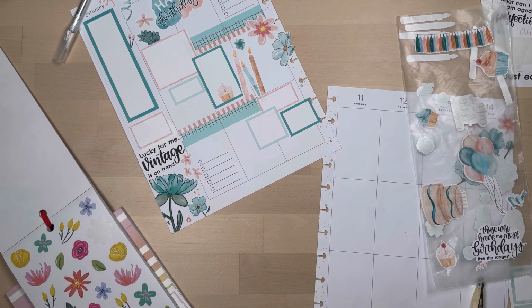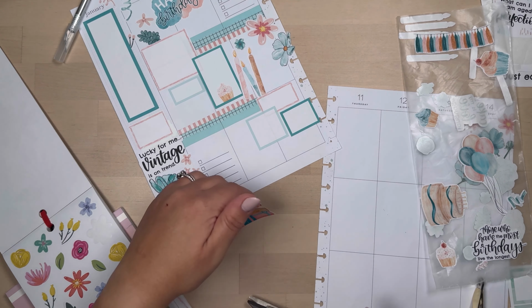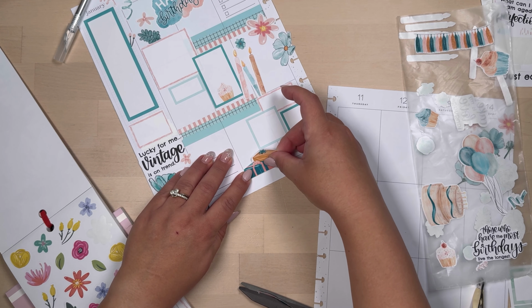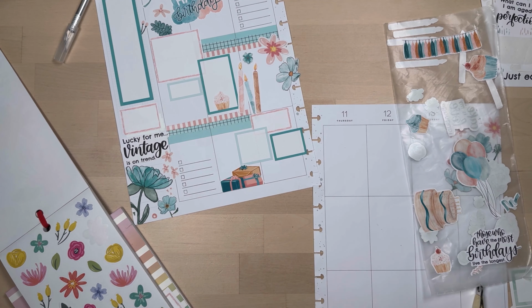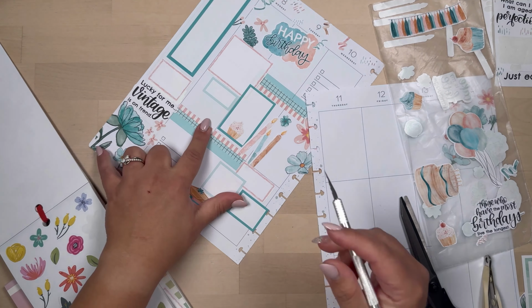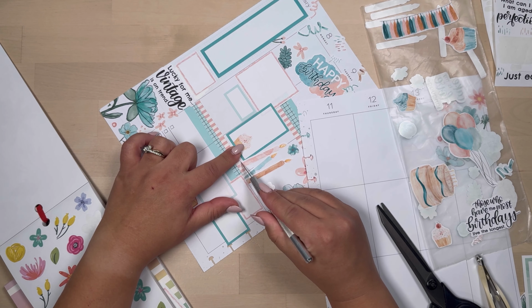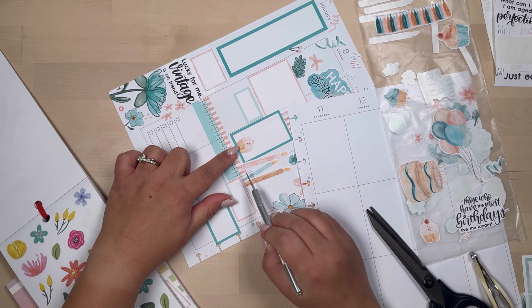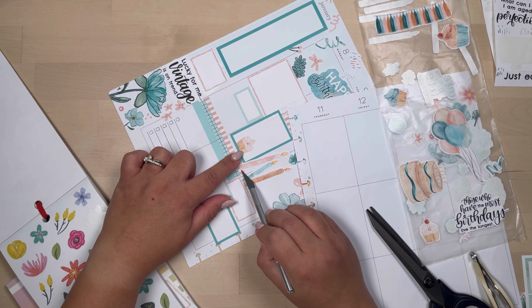Hopefully 2025, well, hopefully 2024 is a fuller year, so that in 2025 I can show you a complete flip through of my planners, of my catch all, because I don't really show my journal or my budget after the pen. Yeah. All right.